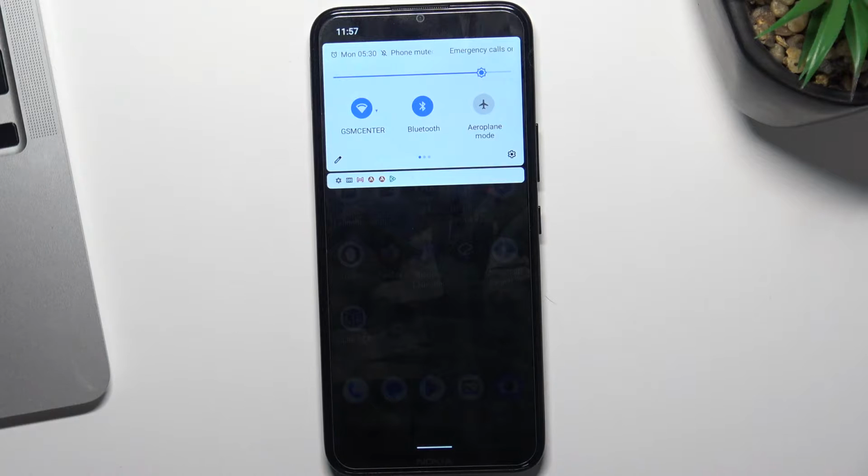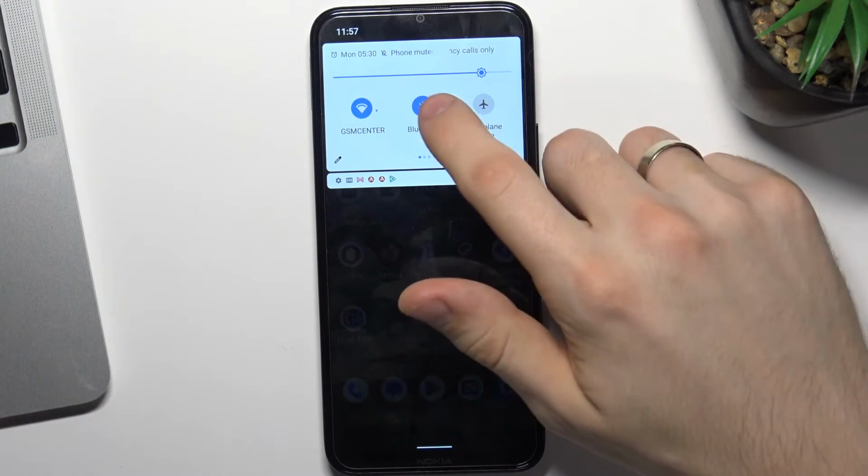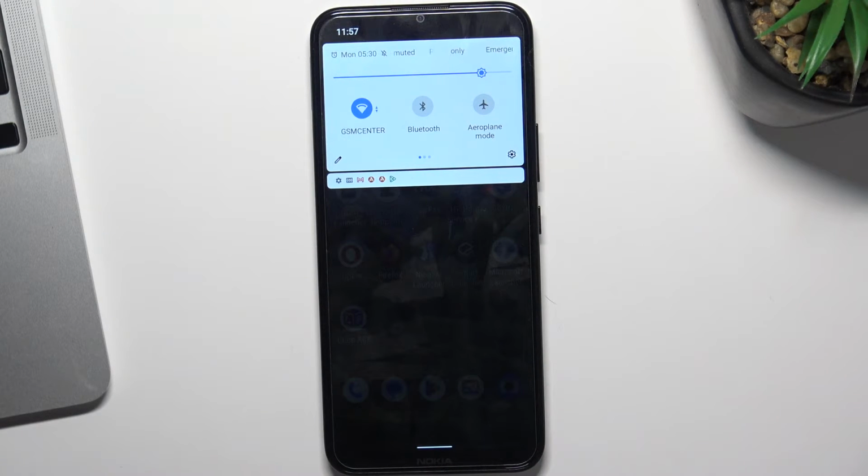If you have a choice of using the mobile network or Wi-Fi, I suggest using Wi-Fi because Wi-Fi uses less battery power. Next, pay attention to the Bluetooth feature. If you don't need Bluetooth right now, just turn it off, because if Bluetooth is enabled, it is constantly looking for new devices nearby, and this also consumes your battery power.